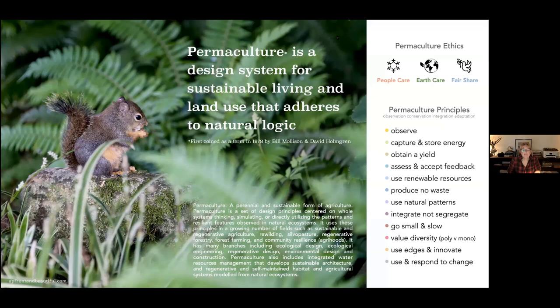It was conceived by two academics, environmental psychologists maybe, in the late 70s, early 80s in Tasmania. And they were super academic, super smart, with lots of crazy fancy words and kind of unyielding principles, which isn't bad. It just doesn't work for me. And they came up with three overarching ethics, which were people care, earth care, fair share, which I totally agree with. And then a half dozen permaculture principles, which are listed down on the right. And we can talk a little bit about them. But if you take a quick read, they probably won't mean a lot to you. And they didn't to me before I went to study.